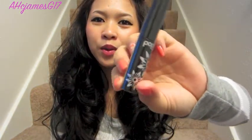The next one is a mascara. Anyways, you got the Pop Beauty mascara. I like the packaging, it's all flowery and everything, and I have not opened this yet because I'm still using my current mascara, and I don't usually open new products when I'm using the same product, but different brand of course. So yeah, that's that.